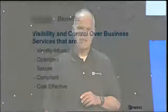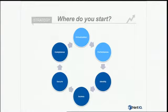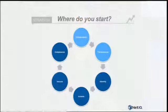So what's the benefit of Workload IQ to you? Well, it's simply this, and that is that you gain visibility and control over business services that now are identity infused, they're optimized, they're secure, they're compliant, and they're cost effective. And so the question is, where do you start? Well, we've observed that people tend to start and enter into the Workload IQ experience through one of 2 different ways. The first is through the virtualization and performance path. They start to look at services, virtualize those, and then try to get those under control in management. The other way that we see that people do it is they enter through the identity path. So they'll start with identity, they'll move to access management, then subsequently to security and compliance.